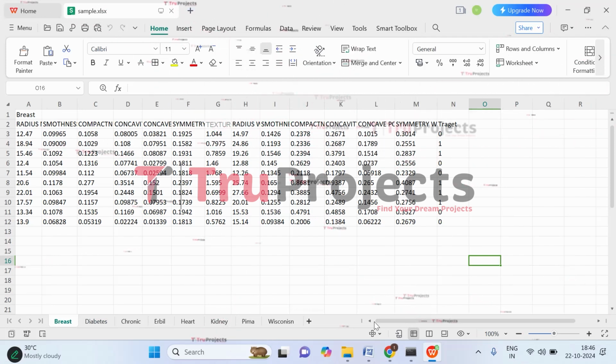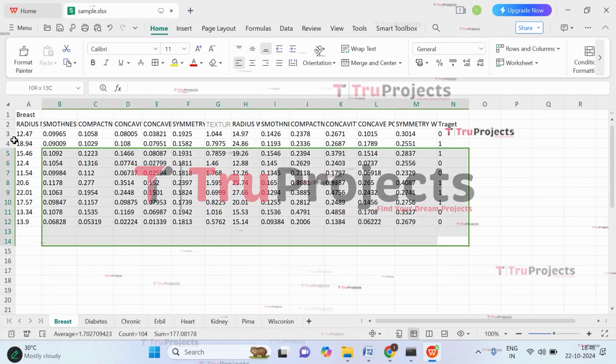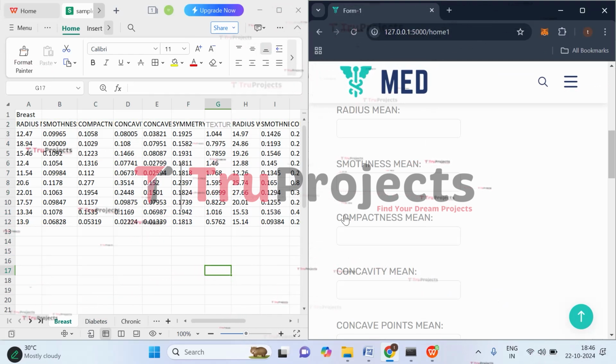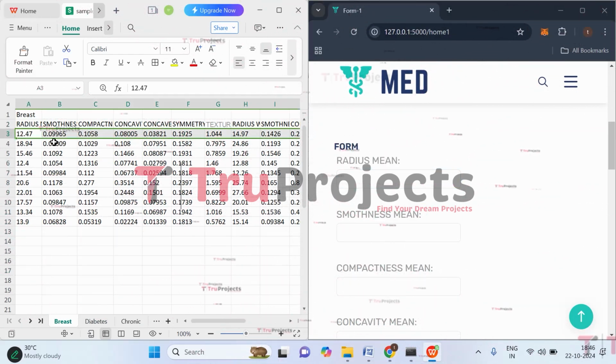So here we have predictions for all the predictions. I mean, here we have the test cases to give as the input in the front end. So we'll be using all these test cases to predict the breast cancer. So let's enter the parameters. First we need to give the radius mean. Let's try with the first test case.